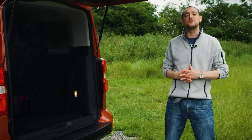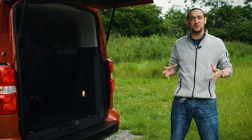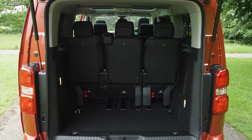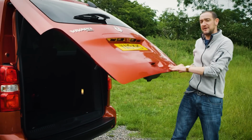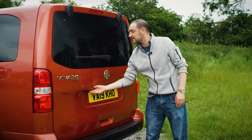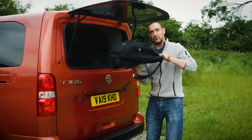Specify the bigger of the 2 versions available, M for medium and L for long, and you also get a massive boot on top of sufficient space for all those people. You might need to find a very big parking space to be able to open the massive tailgate, but there is a separately opening rear window that allows you to drop smaller bags in.